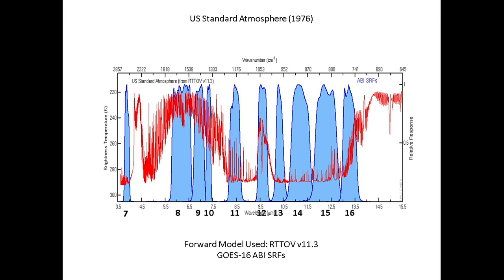You'll notice 8.4 here has a lot of absorption spikes. These are related to both water vapor and sulfur dioxide. So it's an important channel for volcanic detection. Here we have the ozone channel where there's a lot of absorption due to ozone in the stratosphere. And the CO2 channel at the end here.